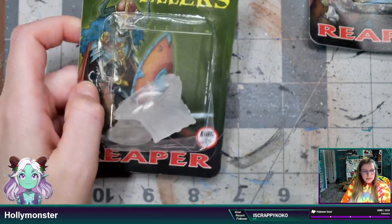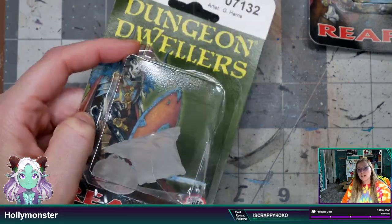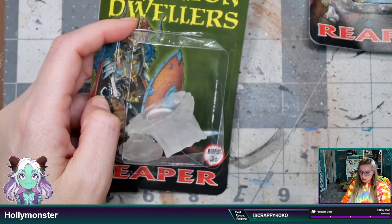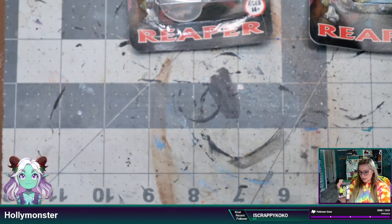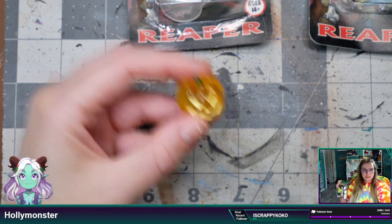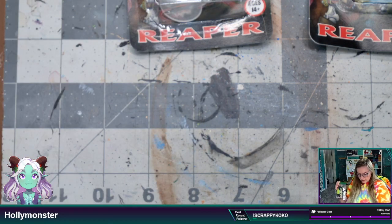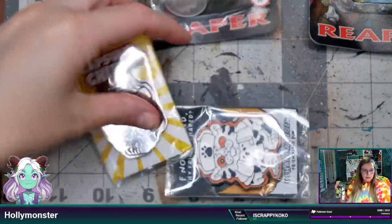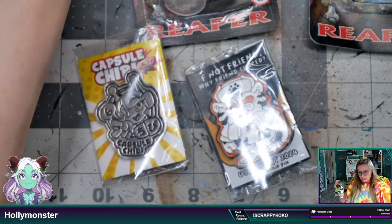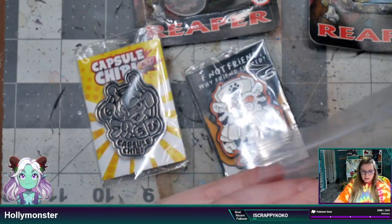This from Reaper, the small gelatinous cube. This came with the clears, the glosses, the paints. I got this little pumpkin from Dogfather. And then I got these pins from Capsule Chibi Heriberto, as well as this mini.